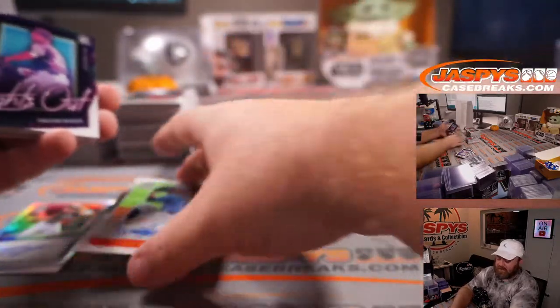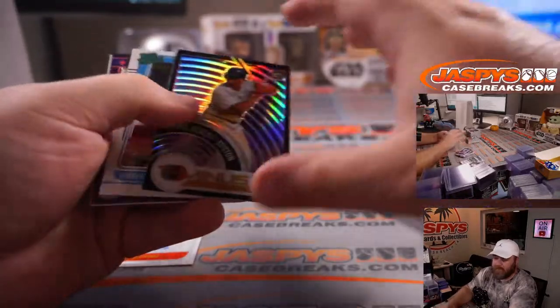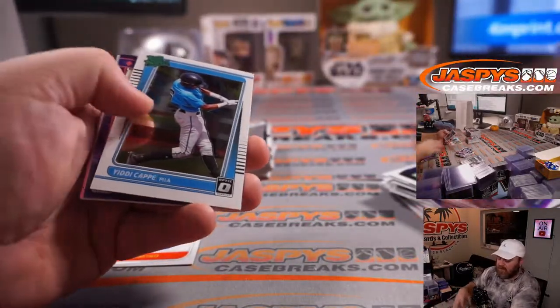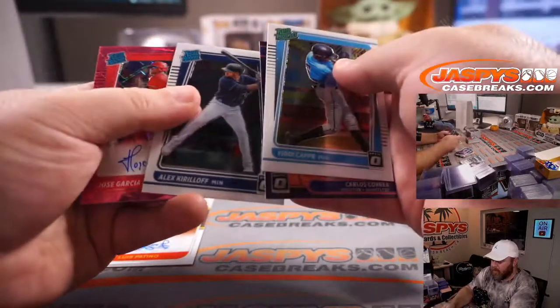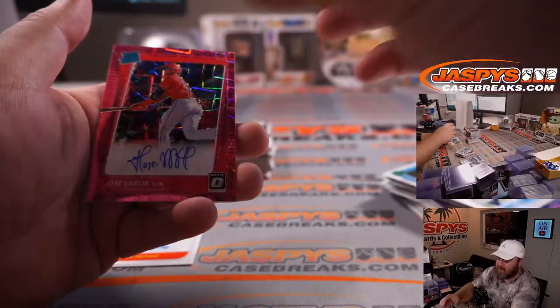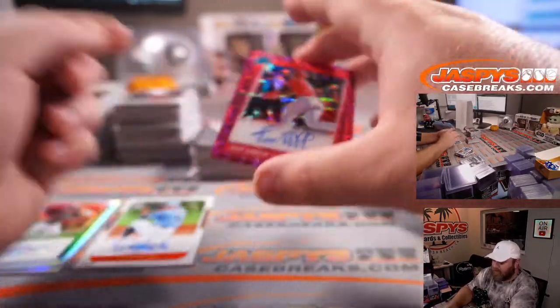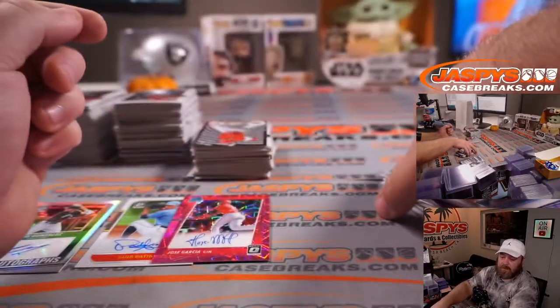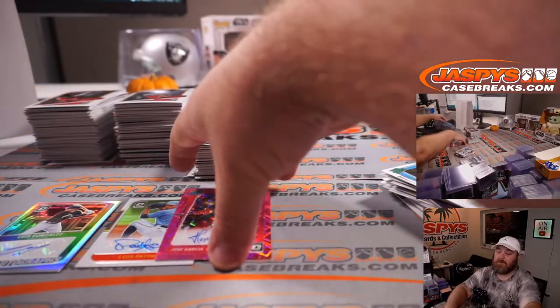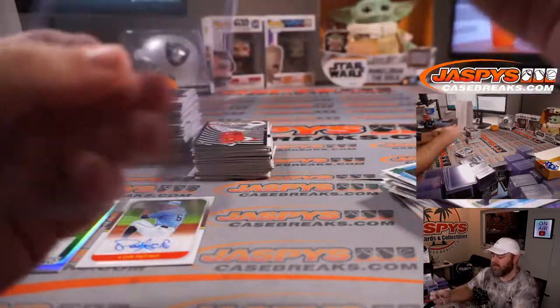That is Jerry Bennington. And Rafael Devers for the Red Sox, Josh Garza. Alex Kirilloff for the Twins, Josh Garza, and Jose Garcia was not flipped around. To 75 for the Reds. That is Joseph Walters. So this might be our autograph hot box, since we got three autos already in the first half.